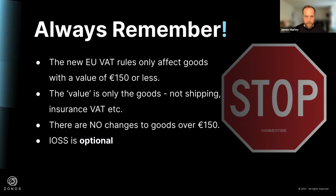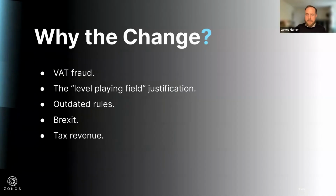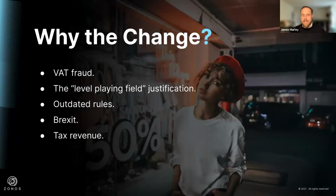And then the last point, which I'm sure we'll keep repeating and say a lot throughout this presentation, is that the new IOS, or Import One-Stop Shop service, is an optional service. You don't have to use this. So why has the EU brought in these new set of rules? I think it's important to understand why, because it helps you understand how and why the new rules work the way they do.